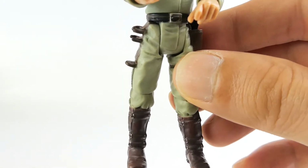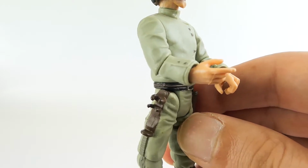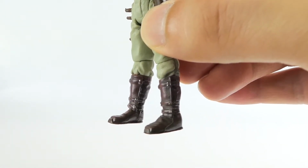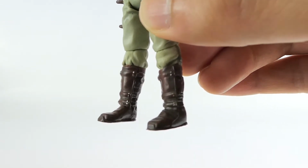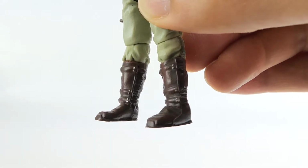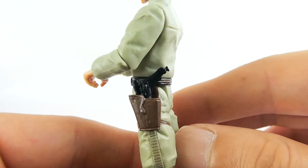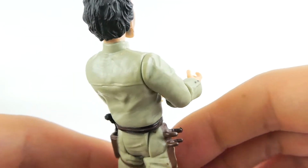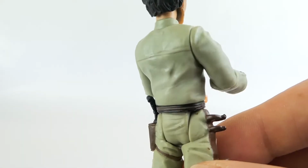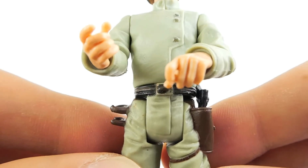He looks to have an imperial type of bodysuit. Boots. Nice detail on the boots there. I don't know if you can see it on the camera, but he's got silver painted studs on the boots as well. Some nice detail there. There's that holster with the pistol stored in there. The back, the belt's going around his waist. Nicely painted there.